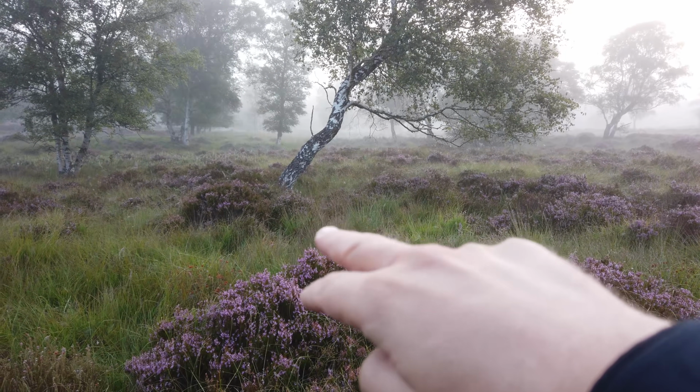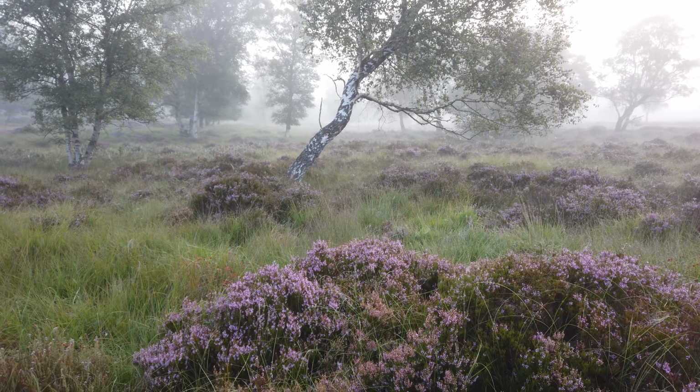And then I do have the overlay there where the grass is. So that ought to give me a completely sharp photo from front to back at f16.